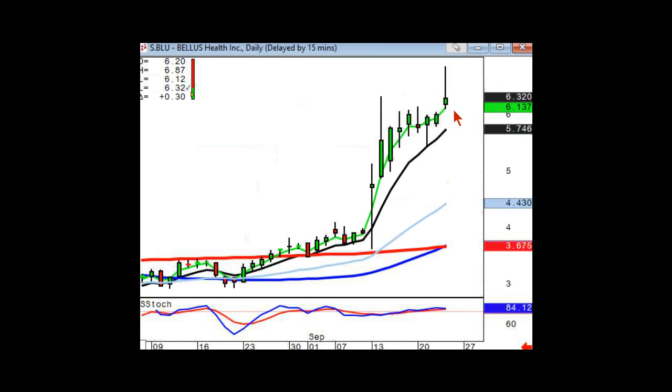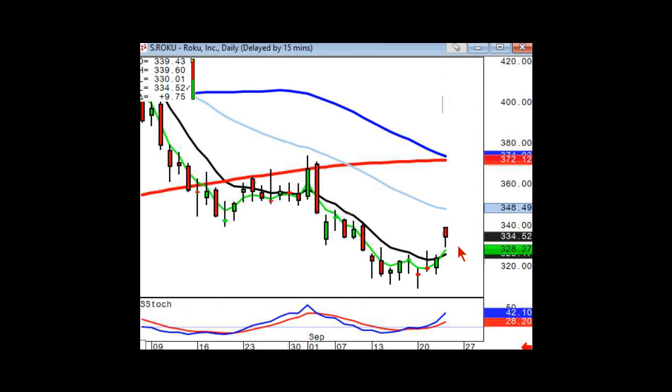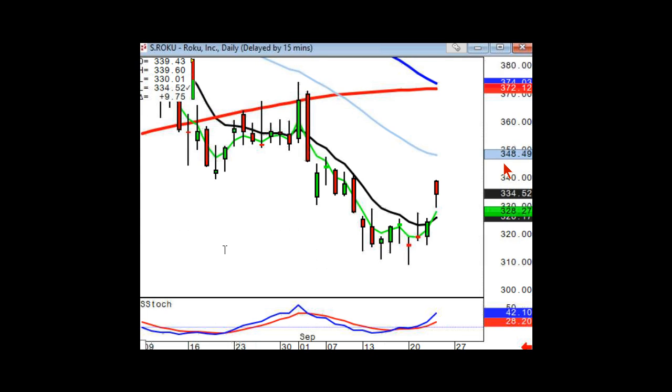Roku opened up higher, but then traded off. So here's part of that common sense as far as your entry strategy. If you saw this open positive, what do you want to see happening? The bulls in control. Well, as soon as it starts trading lower, what color is that candle? It's red. It's telling you they aren't buying. So when do you buy this? When it comes back up through the open.